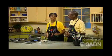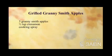Our last recipe for this program is going to be grilled Granny Smith apples. It calls for 3 Granny Smith apples, 1/2 teaspoon of cinnamon, and cooking spray.